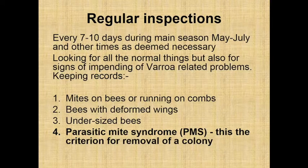During these inspections, we're obviously looking for mites on bees and running on combs. But by the time you see that, a colony is usually in fairly dire straits anyway. We're looking for bees with deformed wings. These are the actual symptomatic bees. And we're looking for undersized bees, which are the result of a high varroa population, because they're simply malnourished by the feeding activities of the mite. But most of all, we're looking for signs of parasitic mite syndrome. I think you use this terminology, do you?